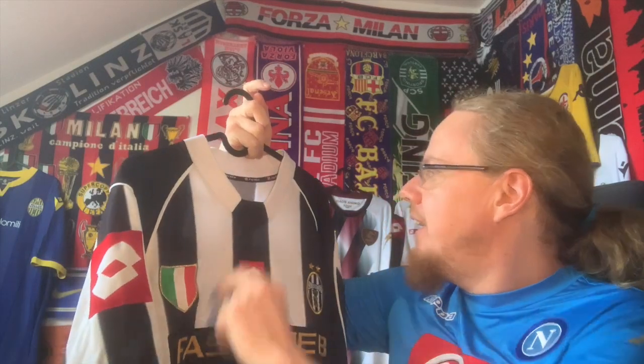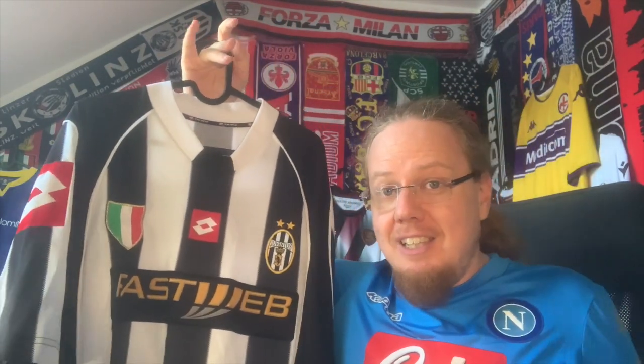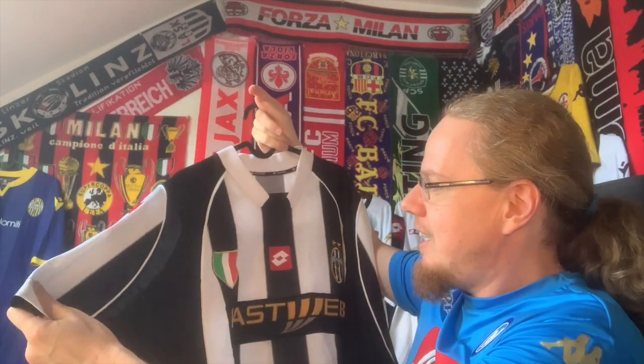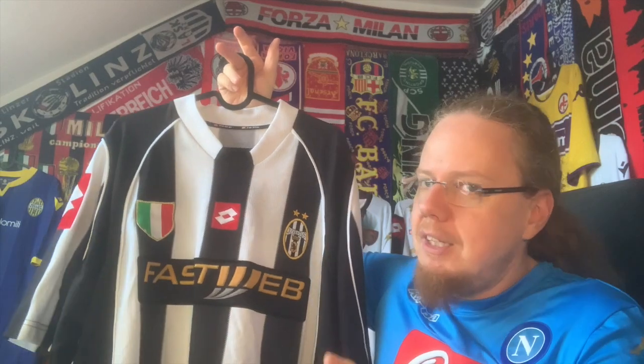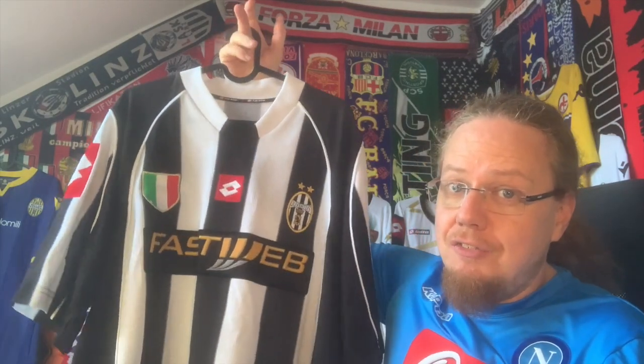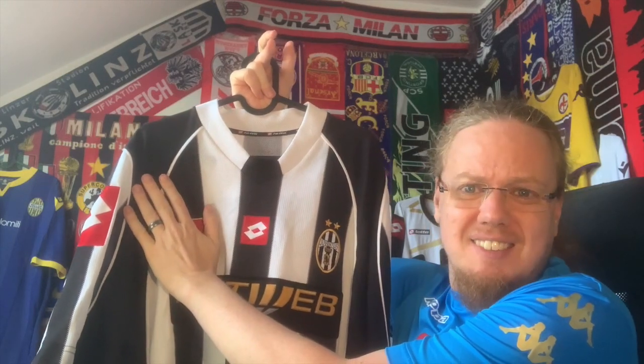And even for an XL, this fits more like a double XL, which I absolutely love. So it's a jersey I really like. I know it's a little bit weird, especially maybe a little bit too much black. But hey, this season Juve is going for black, so it fits quite nicely.